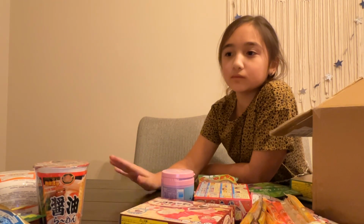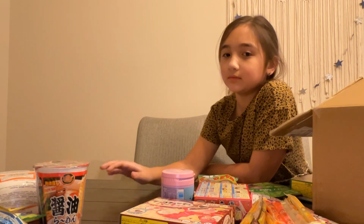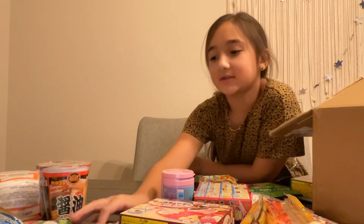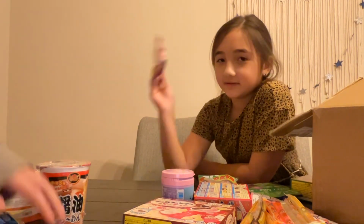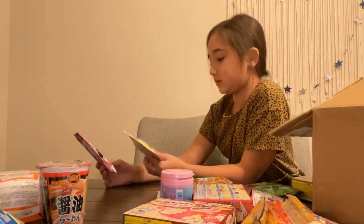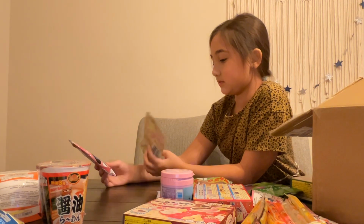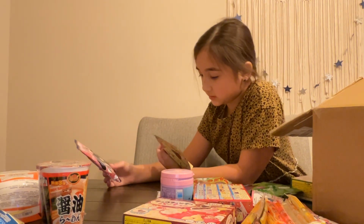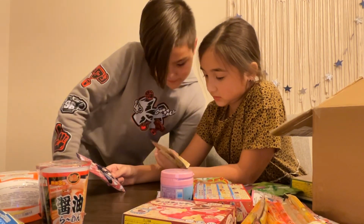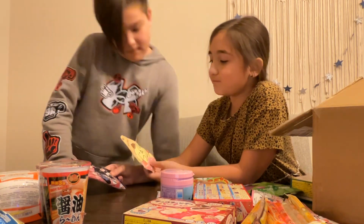Well, I don't have anything else then. You can trade real candy if you want. Wait, no, never mind. Okay. So I can have these? Mm-hmm. Are these peach? No. And that's a part of it. They have different fruit. You know what?